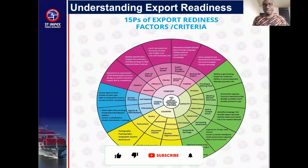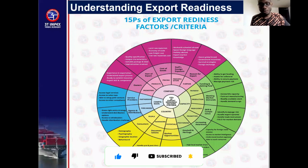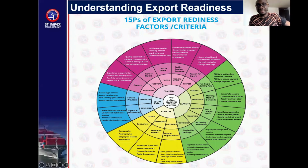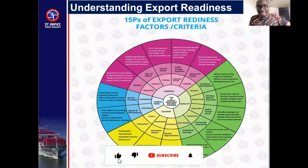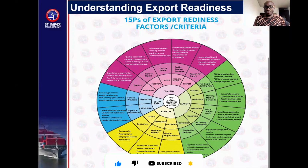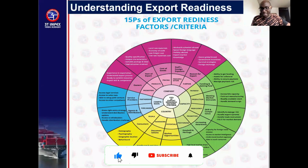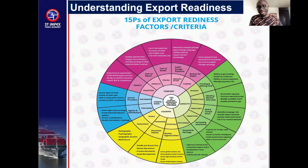Predisposition: the staff's foreign exposure. Have they worked abroad or schooled abroad? Do they speak a foreign language? Have they attended export training? Do they have any knowledge of export market? Purpose: reason for export, desire to go global, government incentive, survival strategy, generation of foreign exchange. Payment: funding and getting paid, ability to get funding, asset for collateral, ability to secure payment from abroad, managing the risk of not getting paid. Production: meeting market demand, excess or idle capacity, contract manufacturing, readily available stock, and being able to handle demand surge.